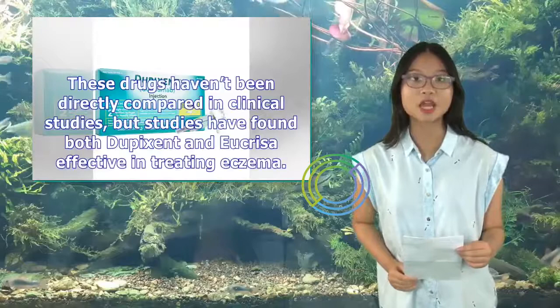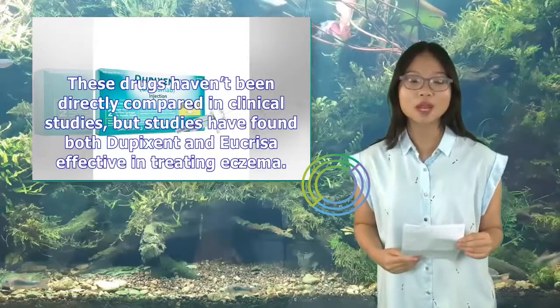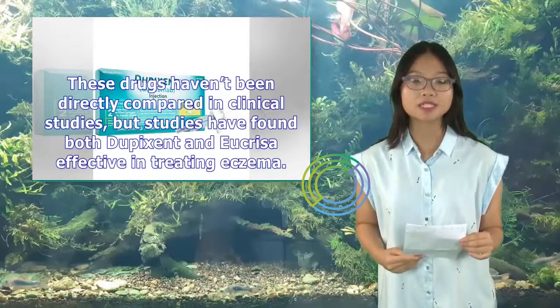These drugs haven't been directly compared in clinical studies, but studies have found both Dupixent and Eucrisa effective in treating eczema.